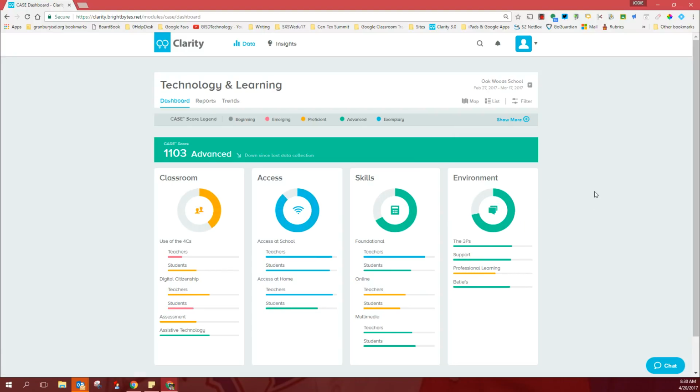This is the Oakwoods dashboard, and what you'll discover when you use the link that I sent you to log in is that everywhere you click, there is more and more information. Just in looking at this, as I said, from the 30,000 feet view, you've got great access, teachers and students, to technology both at school and at home. Foundational skills are excellent. We've got some areas where we can make a difference, I believe, with some goal setting, with teachers using online materials, students using online materials.